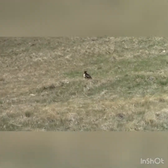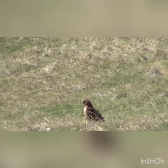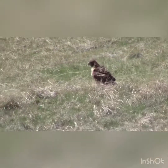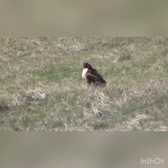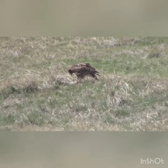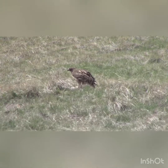Well, you guys seen, I just shot that gopher there. That was our last bullet, and this hawk came down, and I think he's gonna have himself a little lunch. The phone scope. Oh yeah. Just tore into it. Beak's all bloody.